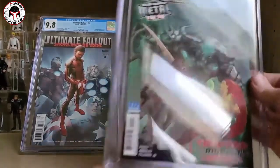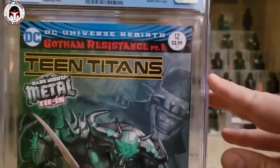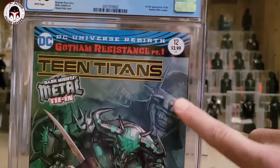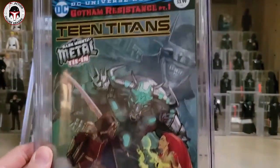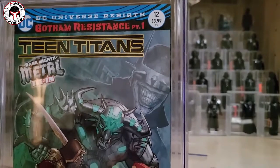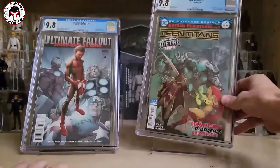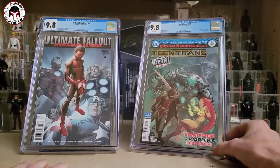Next up, we've got Teen Titans 12. I got a fantastic deal on this one. Teen Titans 12, the first print. This is the first full appearance of the Batman Who Laughs. He's kind of an expanded universe, alternate reality mix of Batman and the Joker. He's a big villain. And the reason I decided to go ahead and get it now is, number one, it's come way back down. It's a really cold book right now.